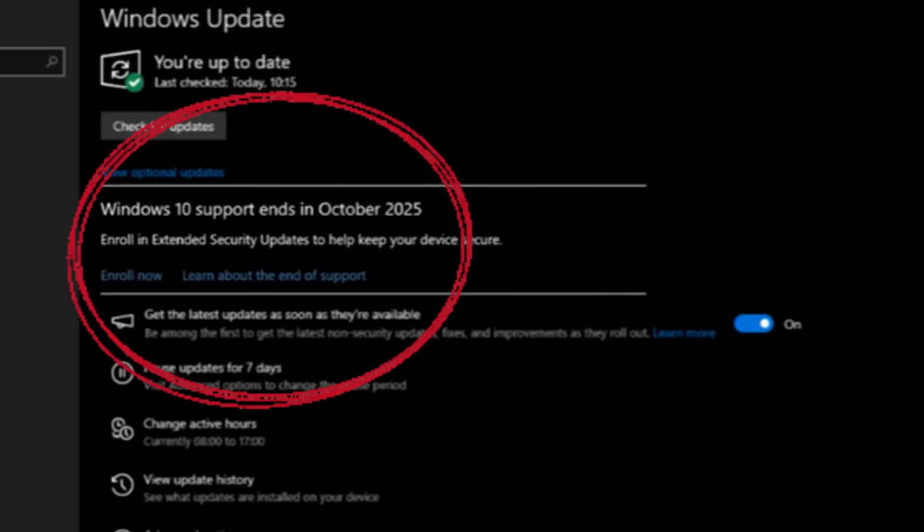It seems like all you have to do is register while logged into a Microsoft account, and then you can sign right back out of that Microsoft account into a local account, and you'll have updates for the next year. Today we're going to test that out. Also, in my last video, I had a lot of people report that they still do not have this option to enroll in extended updates. So today we're also going to fix that by using a workaround.